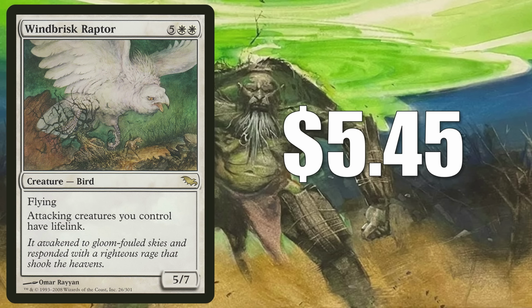Coming in at number 2 is Windbrisk Raptor, $5.45. Now this is a decent card. It appears in a couple Commander builds semi-consistently, Kestrel the Windcrested and Saphara Sky's Blade. This is good in aggressive Commander builds, especially with evasive creatures, and it could be good in life gain decks as well. It's still relatively cheap at $5.45 too. If birds continue to see new support and Windbrisk Raptor is not reprinted, it could get a lot more expensive.